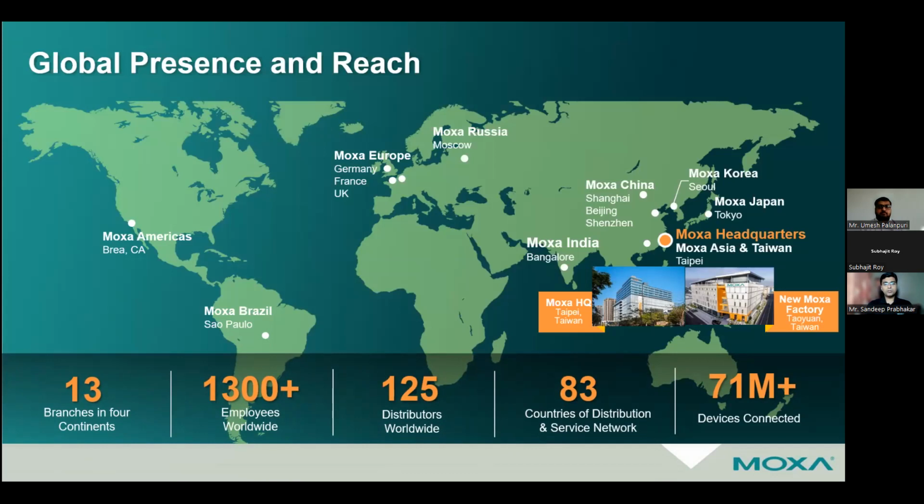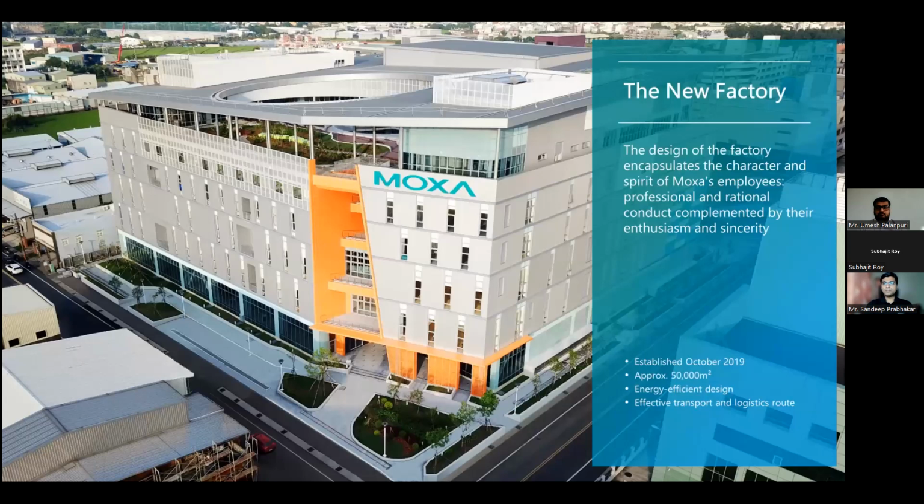And we have a huge worldwide distribution network of more than 120 distributors. Now, we are a 30-year-old company, and this is a very new state-of-the-art headquarters and production facility that we built in 2019, just before COVID hit. It's a 50,000 square meter area with energy efficient design. The latest IIoT techniques have been implemented here, and you're all most welcome to visit our factory. If you have the opportunity, we'll ensure that we give you a walkthrough of the new state-of-the-art technologies that have been implemented here.